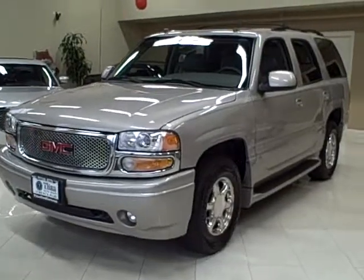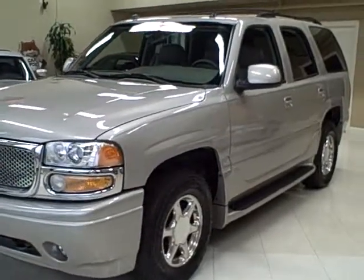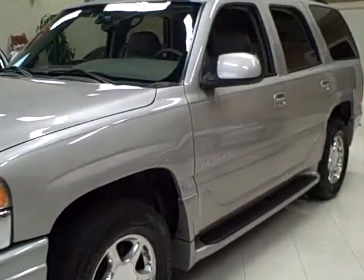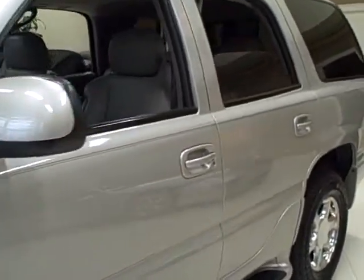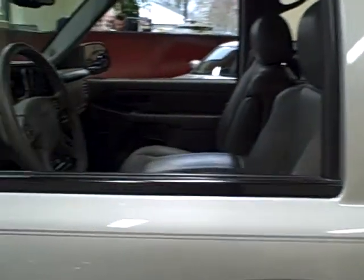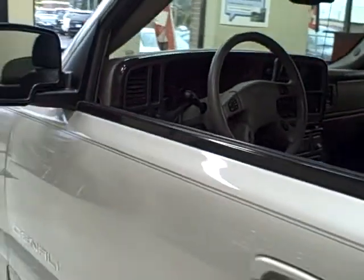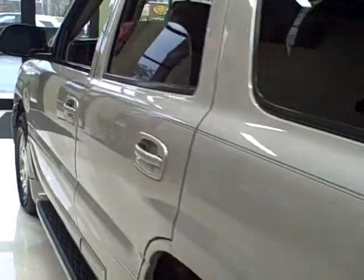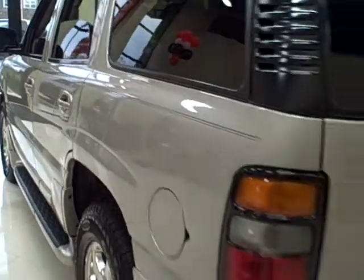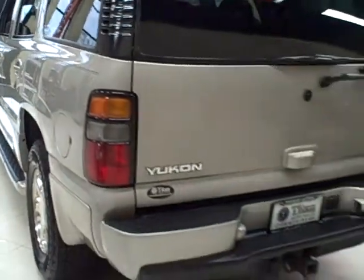This 2005 GMC Yukon is available from Titan Auto Sales. It features a light gray leather interior wrapped in a silver birch metallic exterior. This is the Yukon Denali Edition, meaning it's fully loaded. It's all-wheel drive and has a clean Carfax report.